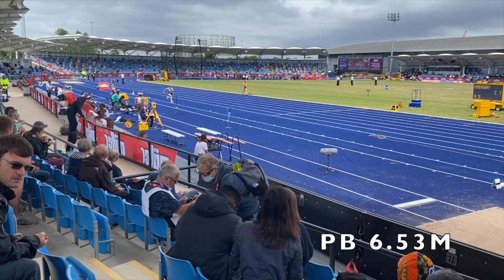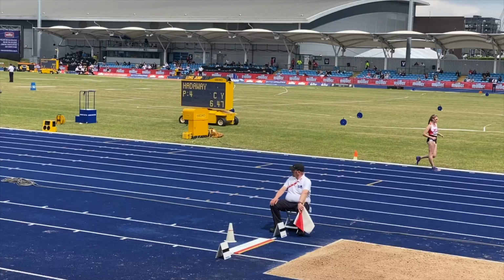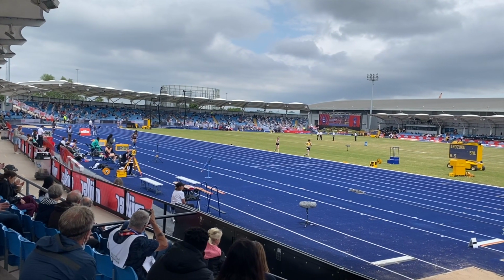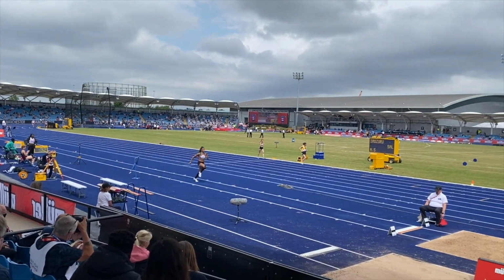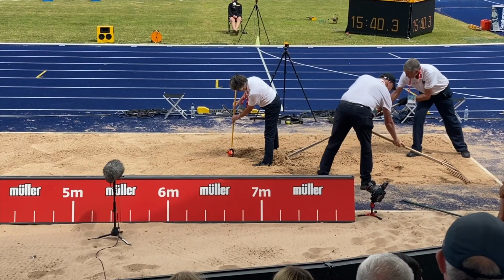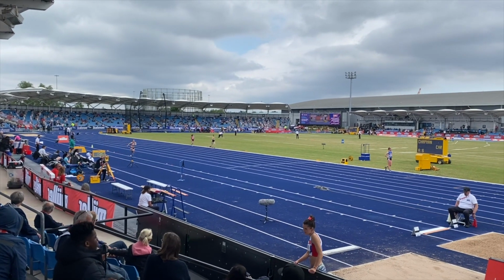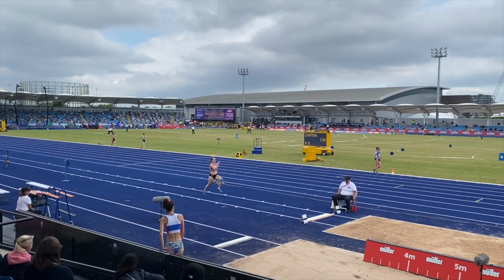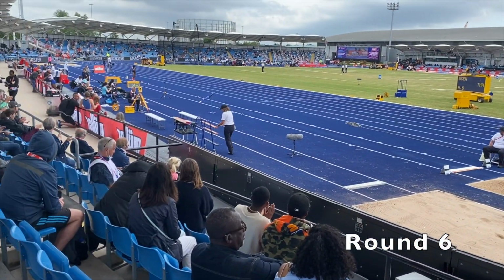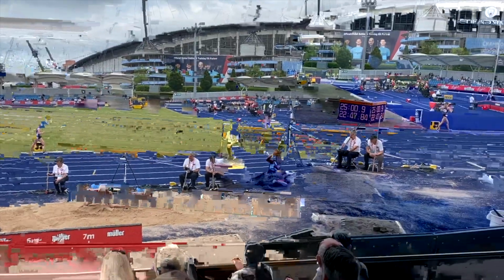Lucy Hadaway, who'd been jumping well all competition, produced her longest jump in round 5, 6 meters 47. No doubt, more pumped up, Abigail went out to her best jump of the day, 6 meters 69. Becca Chapman fouled her 5th round attempt, which, like the previous ones, was also looking pretty long. In round 6, Lorraine jumped 6 meters 57.